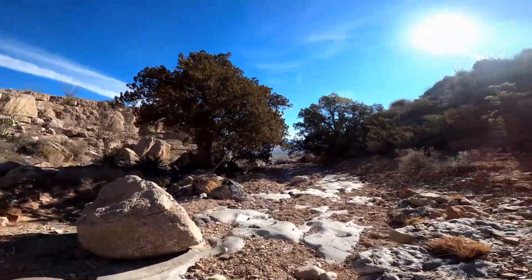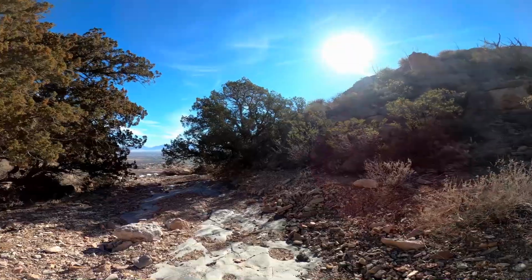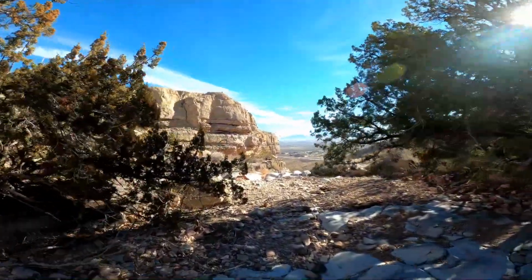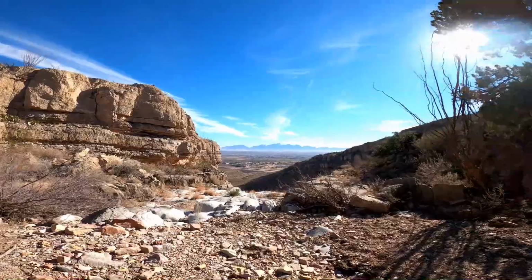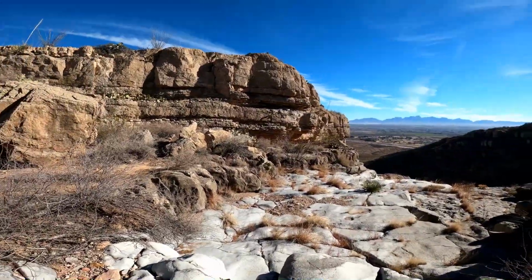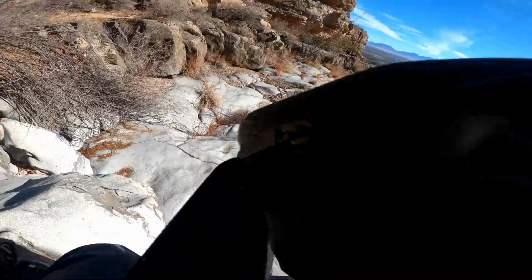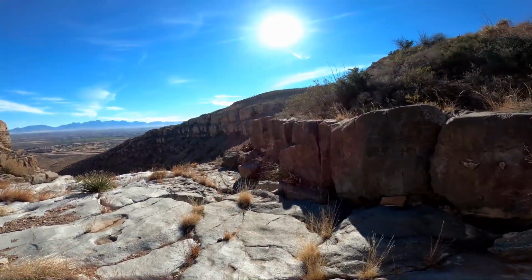This is as far as one can go without using ropes to descend that decline there, where there is an occasional waterfall. You can see Baylor Mountain in front of us, Baylor Pass, and the Organ Mountains come into view right around here. Have to descend this little rock shelf here, and then it'll be time to get out the drone again. Dropped the phone, it's not good. It still works though.